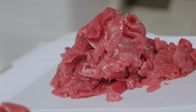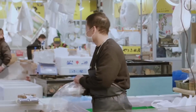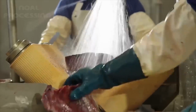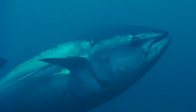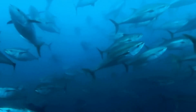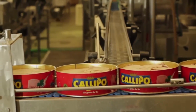In many facilities, a concerted effort is made to utilize as much of the tuna as possible, embracing principles of sustainability and circular economy. Byproducts from the processing may be repurposed for various applications, such as fish meal, fish oil, or pet food. This holistic approach not only maximizes the value derived from the catch, but also helps minimize waste and reduce the industry's environmental impact. Canned tuna production.